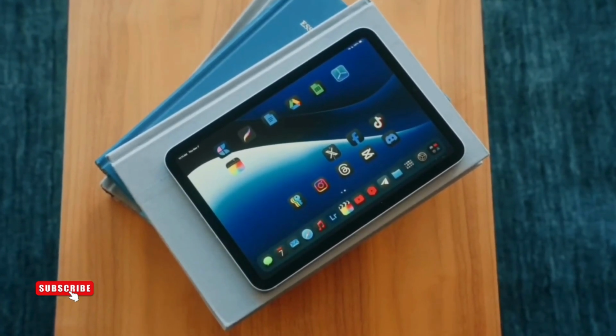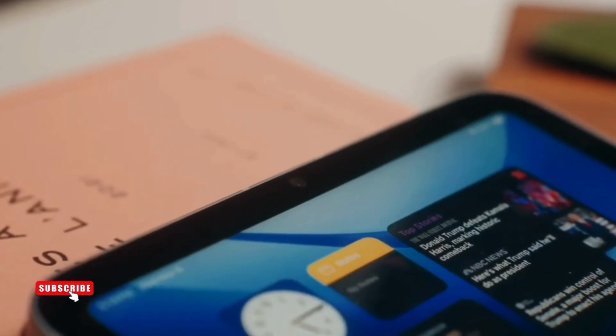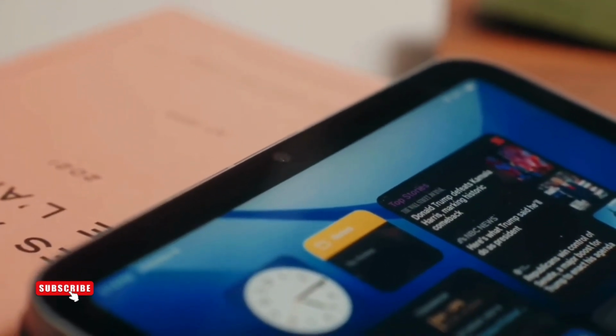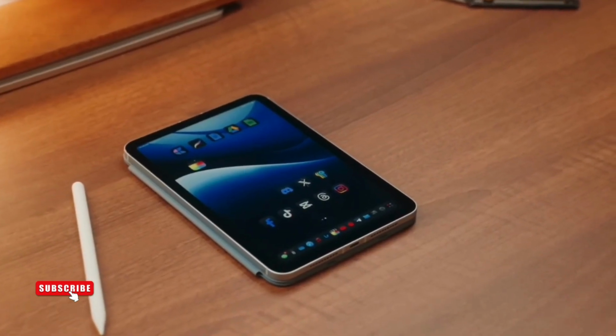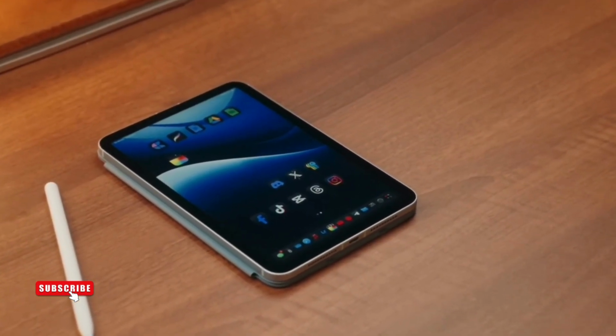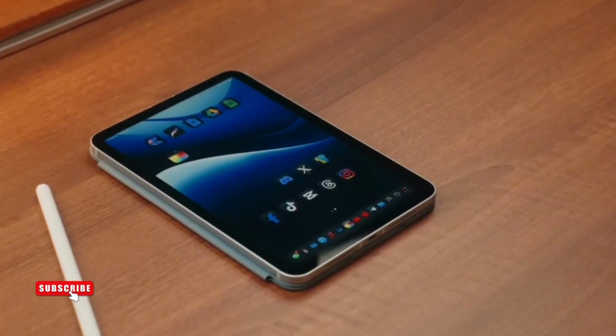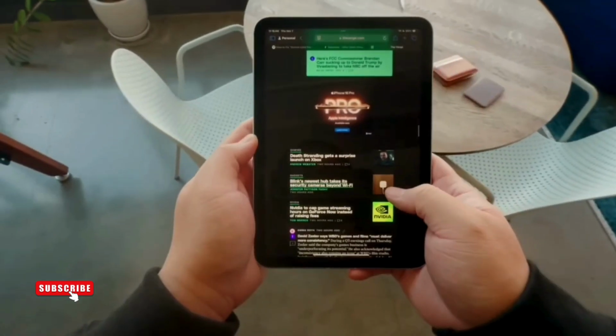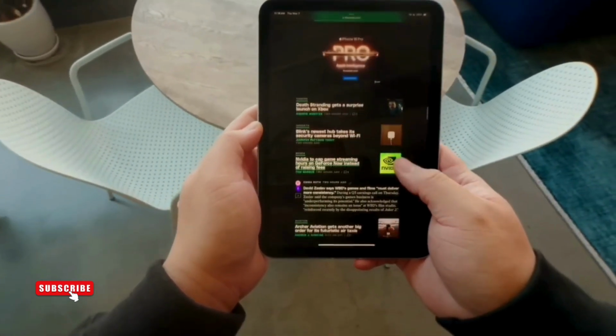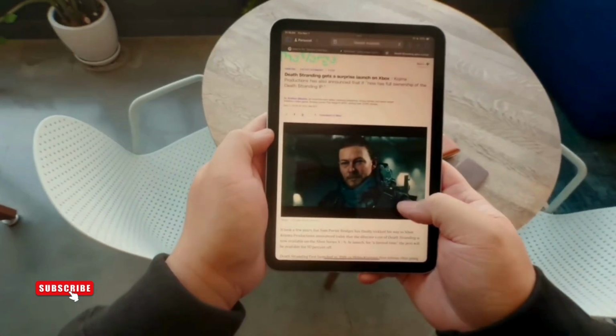Gaming was by far my favorite use for the iPad mini 7. That surprised me because I've never been particularly interested in mobile gaming. However, it has gotten a lot better recently with more ports of PC games coming to mobile devices, like Hades and Dredge, a couple indie favorites of mine. There are even some AAA games making their way to the App Store, like Assassin's Creed Mirage.